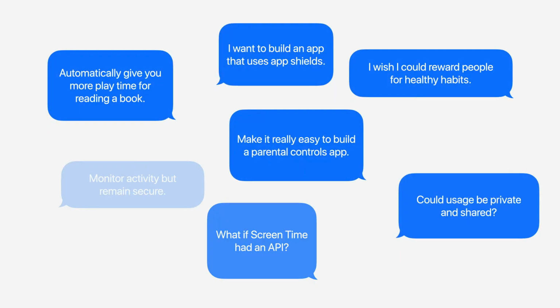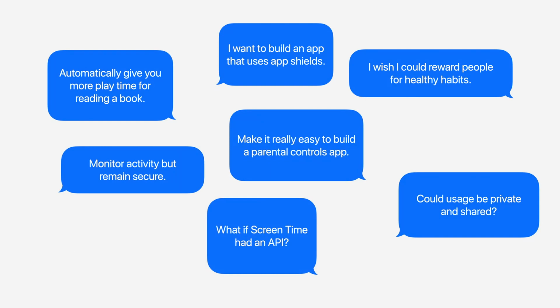Thanks, Matt. Okay, let's switch gears to talk about screen time and parental controls. We recognize that parents need modern, innovative solutions to help their children build healthy digital lives. And they also deeply value their family's privacy. And we've seen an appetite from many of you to deliver on these user needs.